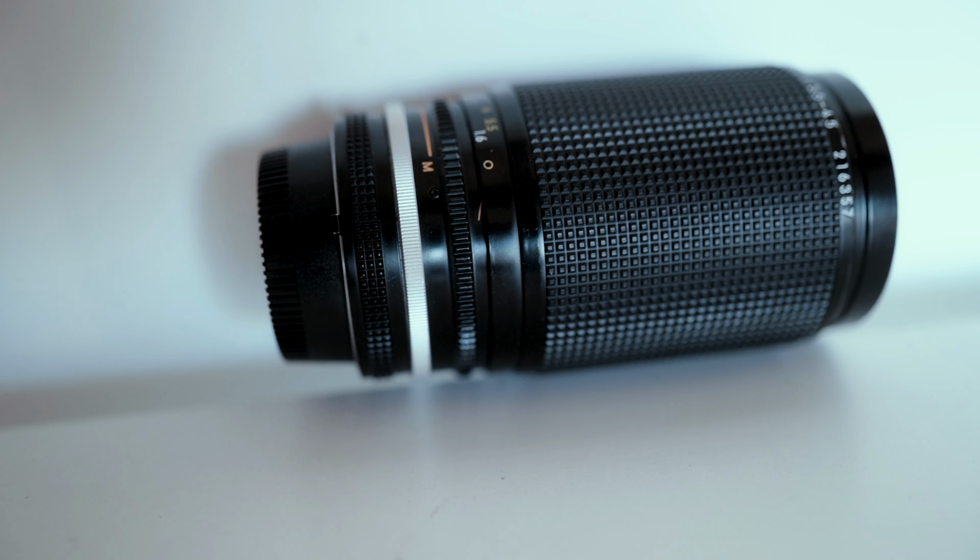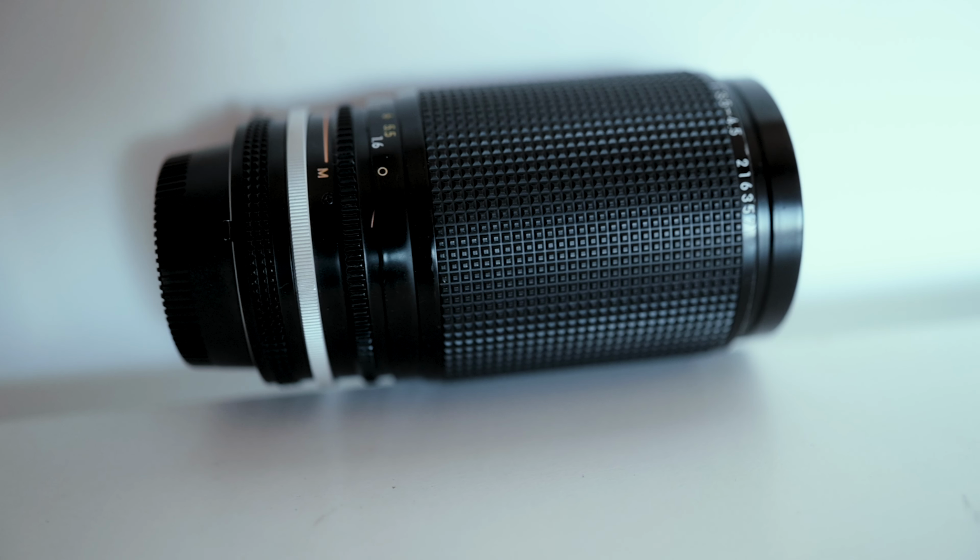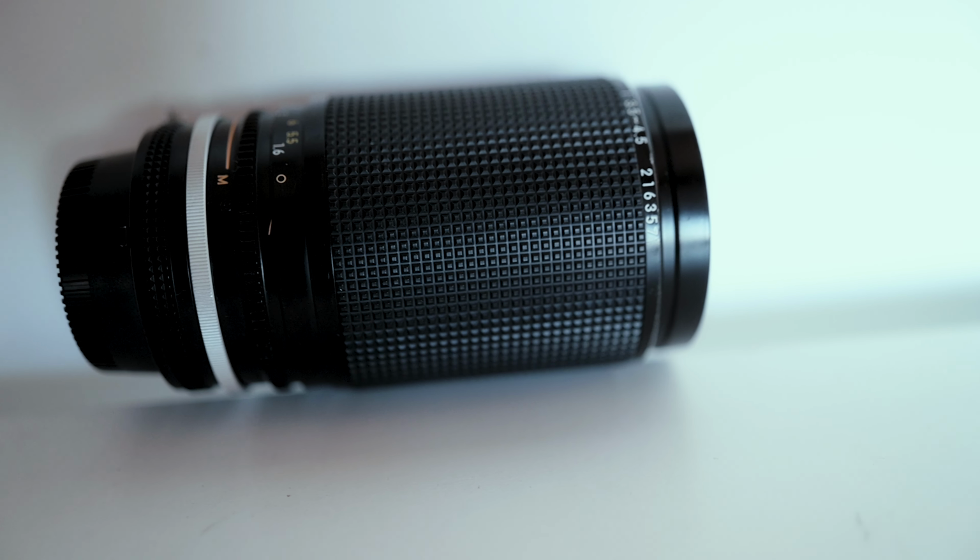And I turn my attention to the Nikon Ai-S Zoom Nikkor 35-200mm f3.5 to 4.5s lens. Was it the logical choice for the street? Probably not. But while I do find that it is clumsy, I also find that it is the lens that I use more than just about any other manual focus lens I own.